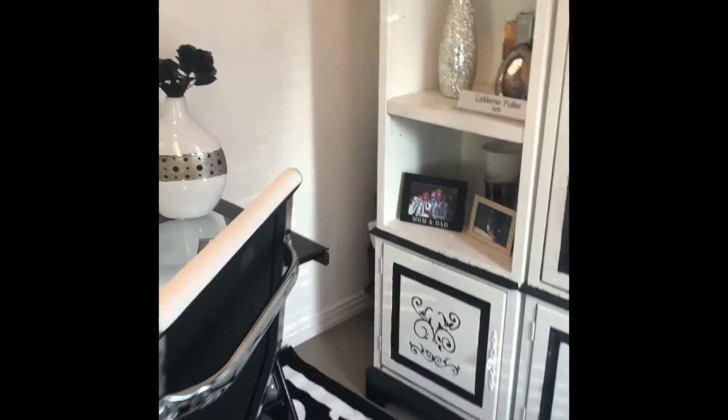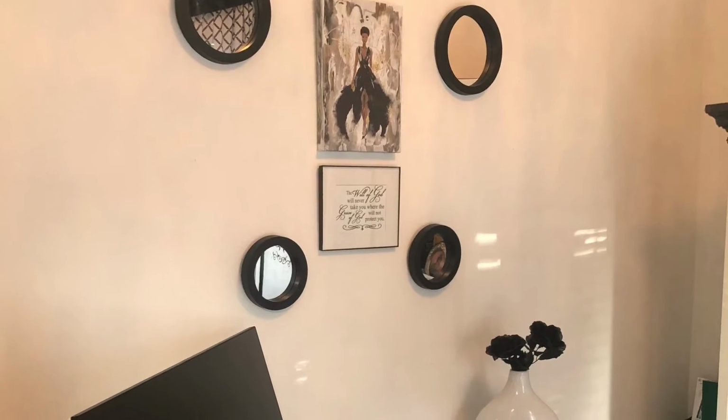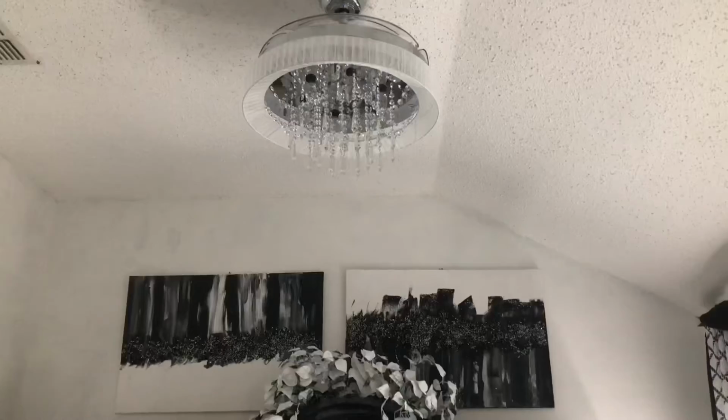The chandelier came from Amazon as well, and I found this to be a beautiful, cozy setting of a glamorous black and white room for me to do my work in and also relax in sometimes.